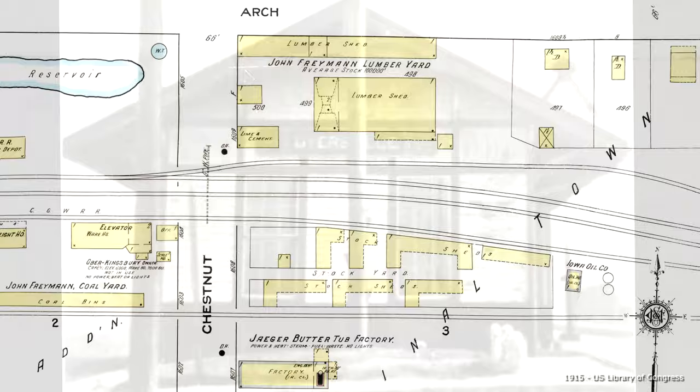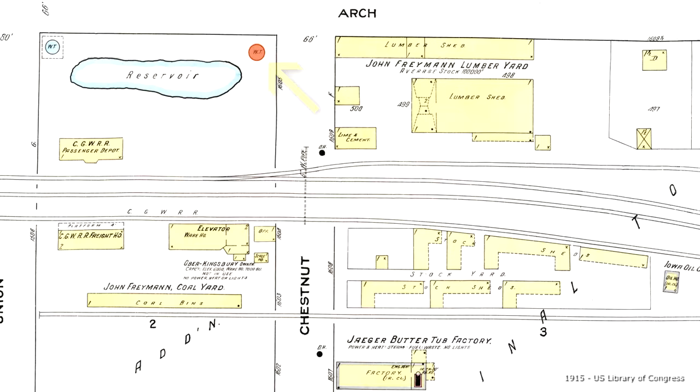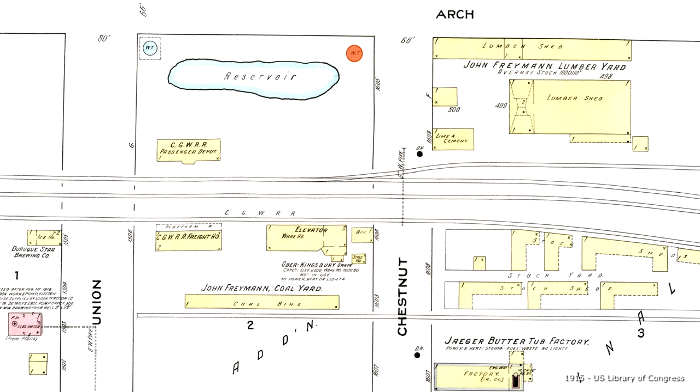In 1905, a well was drilled and a wooden water tower was constructed a few hundred feet northeast along Chestnut Avenue. To the south of the tracks stood a grain elevator and a warehouse, and to the south of them stood coal sheds. Stockyards were located to the east of the rail yard, also to the south of the tracks.